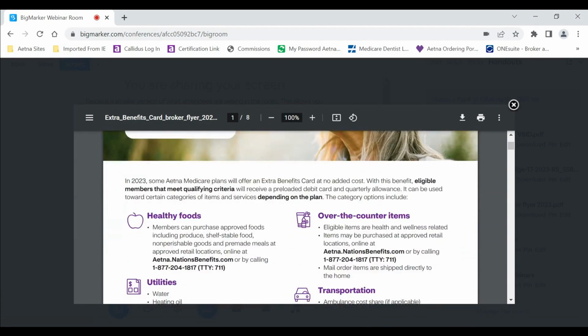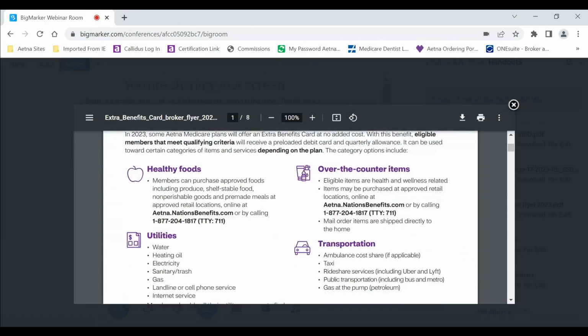Here is the phone number. As I mentioned, this updated phone number is not on the slides that I have shown to you. So the Nation's Benefits member services number is 877-204-1817. And then there's the website as well. If you don't have this flyer, I believe you can download it right here from this portal URL, or if you do need it, reach out to your broker manager.